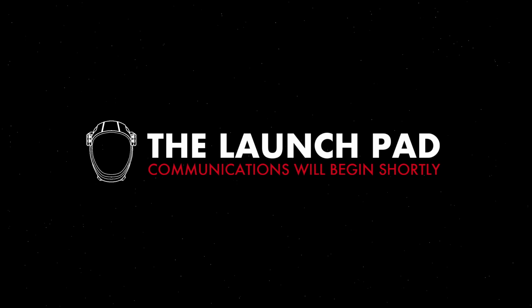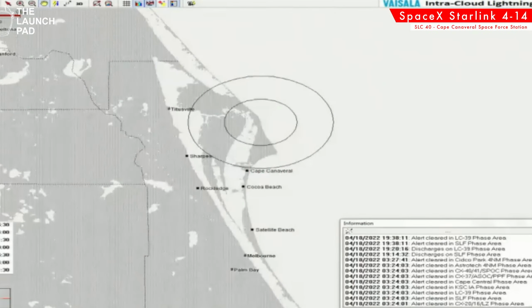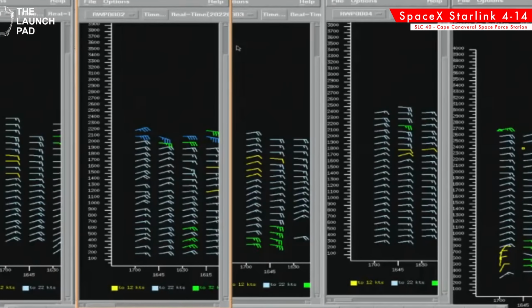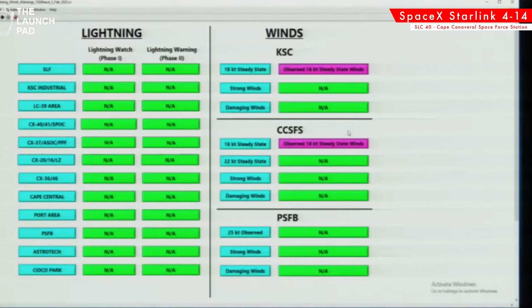Well, good afternoon, everyone, and welcome here to the Launchpad and our live launch coverage of Starlink 4-14. You're looking at a live view of the Kennedy Space Center and Cape Canaveral Space Force Station weather stations data over the last few hours. We've been monitoring the wind conditions down at Cape Canaveral as the first instantaneous launch window that SpaceX was targeting. The winds were red, but about 30-40 minutes ago, we saw that weather board turn green, and there you can see it on your screen right now.